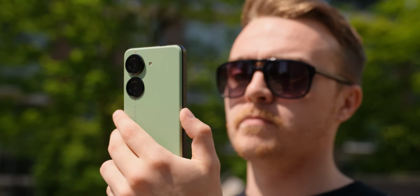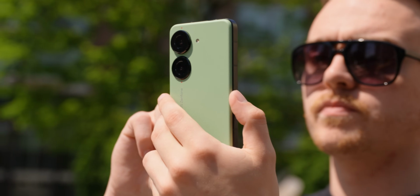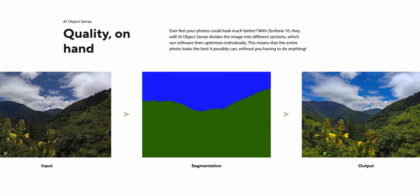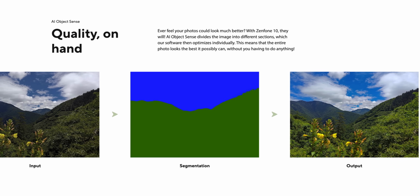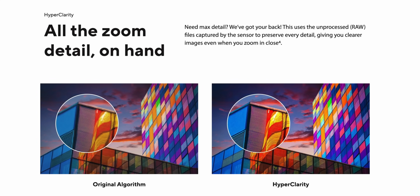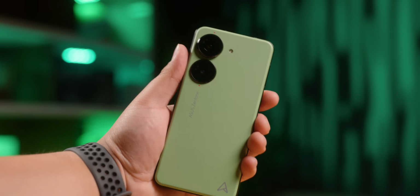Other camera improvements come on the software side. With the Zenfone 10, ASUS is introducing AI Object Sense, which is just another marketing term for object segmentation. Basically, when you take a photo, the software processes parts of your scene individually in order to provide the best looking image possible. On top of that, ASUS's HyperClarity technology allows you to take photos with a 4 to 8 times digital zoom, and it does this by processing images based on the raw image capture, which should provide you with sharp looking photos despite not using a dedicated telephoto lens. Now, all these improvements sound great in theory, but how are they in practice?